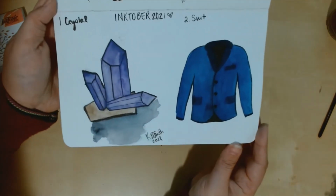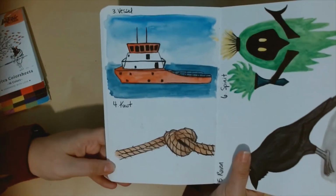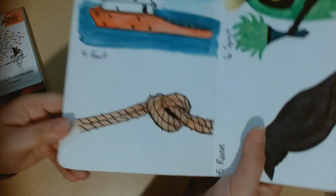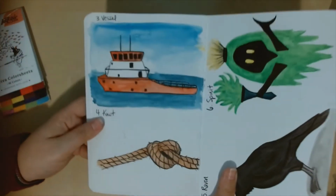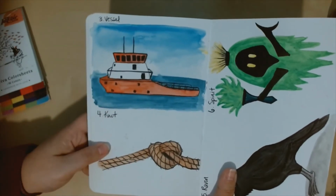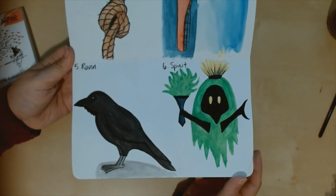So here's days 1 and 2, Crystal and Suit. Days 3 and 4, Vessel and Knot. I really like how the knot turned out. It was really good. I've never drawn a knot before, and Vessel, I like that one too. This is one of my favorite pages. 5 and 6 is Raven and Spirit.